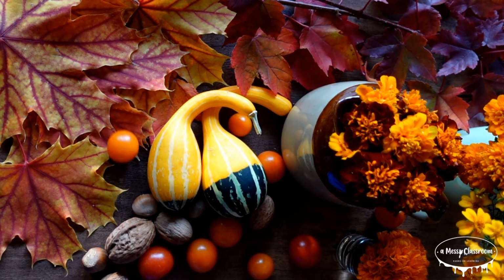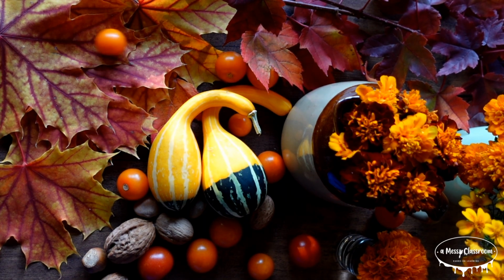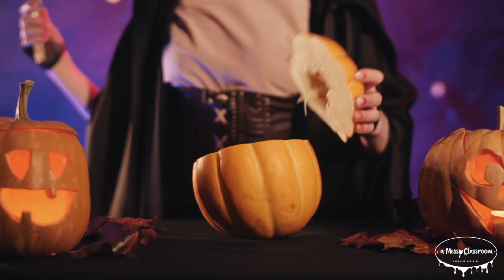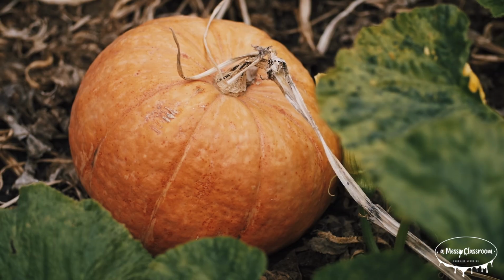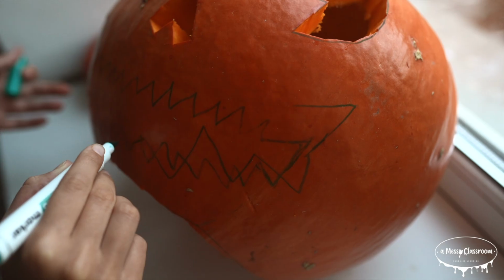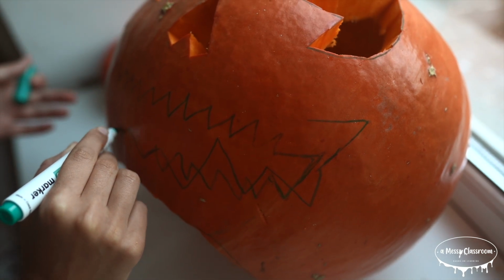Gourds come in various shapes and sizes, from small and round to long and slender, and they have been used by different cultures throughout history for both practical and artistic purposes. Some pumpkins are ones that we eat, and some are more for decorations. So, when you see a pumpkin, know that it is both a gourd and a squash.